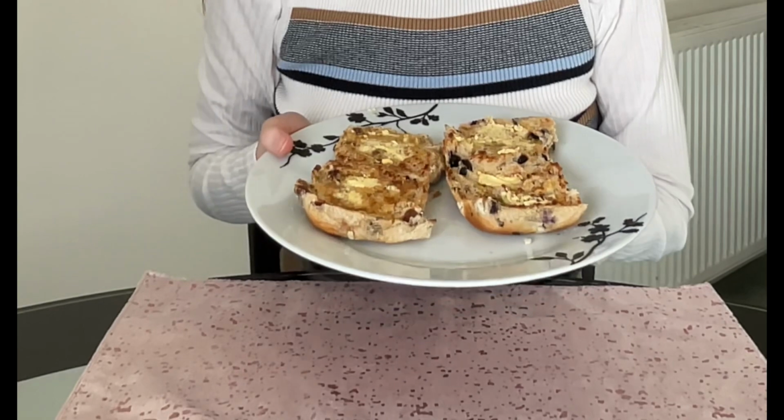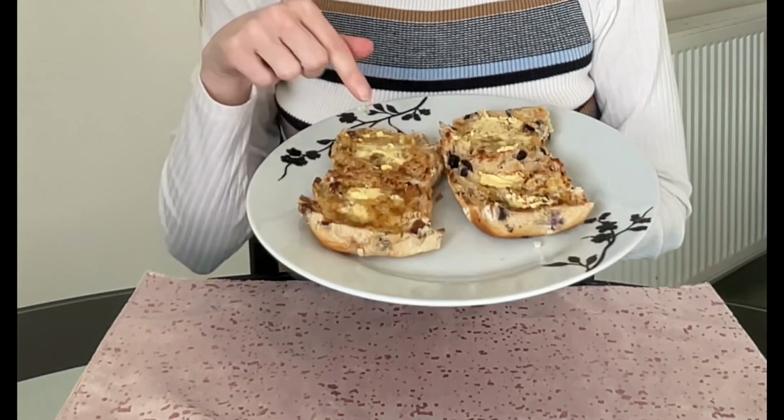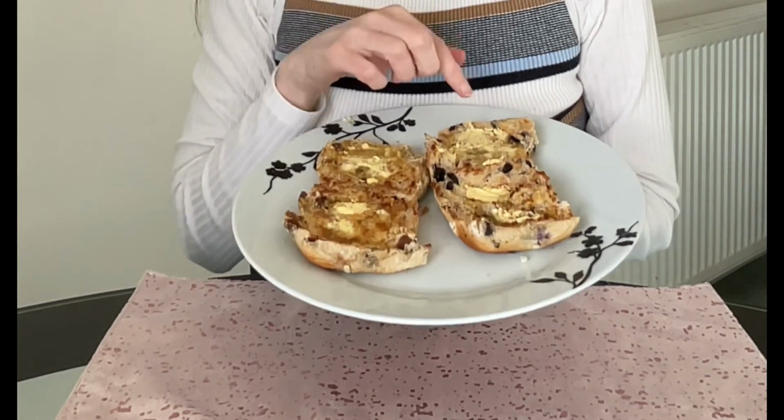So I will be back in a moment with a plate and a Bramley apple and a blueberry hot cross bun, and I'm looking forward to it. I have here quite lightly toasted the apple hot cross bun and the blueberry hot cross bun. I probably should mention I have had both of these flavours before, but not for quite some time.